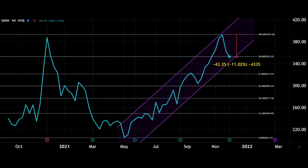Snowflake are a relatively new public company. September 2020 they went live, price immediately shooting up to highs of around $390 before pulling all the way back down to around $200 lows in May of this year, before once again, you can see in that purple channel, the price picking up very nicely and creating new highs around $393, $395 before, in the last few weeks, pulling back 11%.